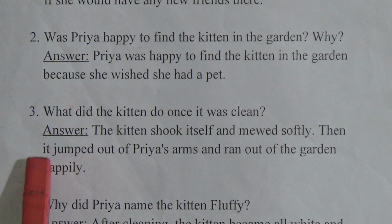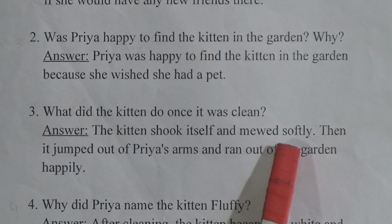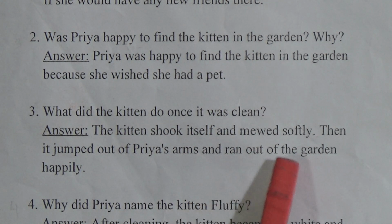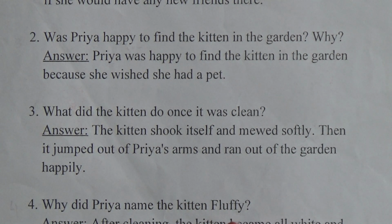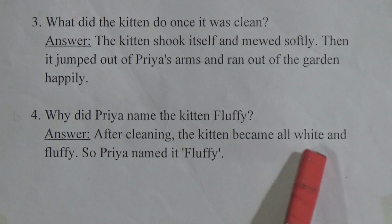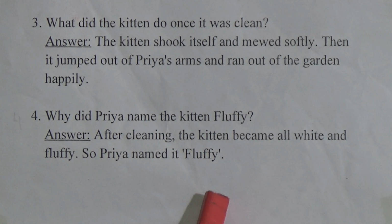Number 3. What did the kitten do once it was clean? The answer is the kitten shook itself and mewed softly. Then it jumped out of Priya's arms and ran out of the garden happily. Number 4. Why did Priya name the kitten Fluffy? Answer: After cleaning, the kitten became all white and fluffy, so Priya named it Fluffy.